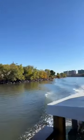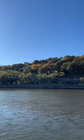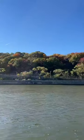Beautiful day. We're starting to see the full foliage, all the trees. Look at this, all the gorgeous trees. Oh my god, I am in love.